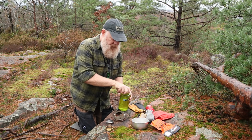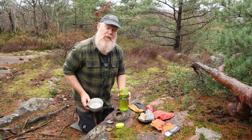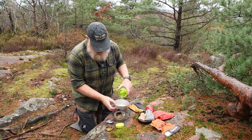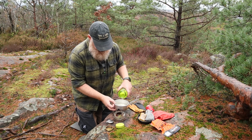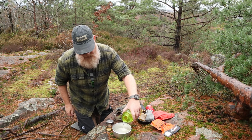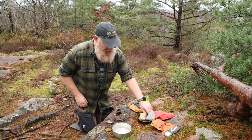And bring a splash of water in here. I did read on the package today 3.8 deciliters water it calls for, and that's about half of this one. So I give it an extra splash. And let's fire things up.